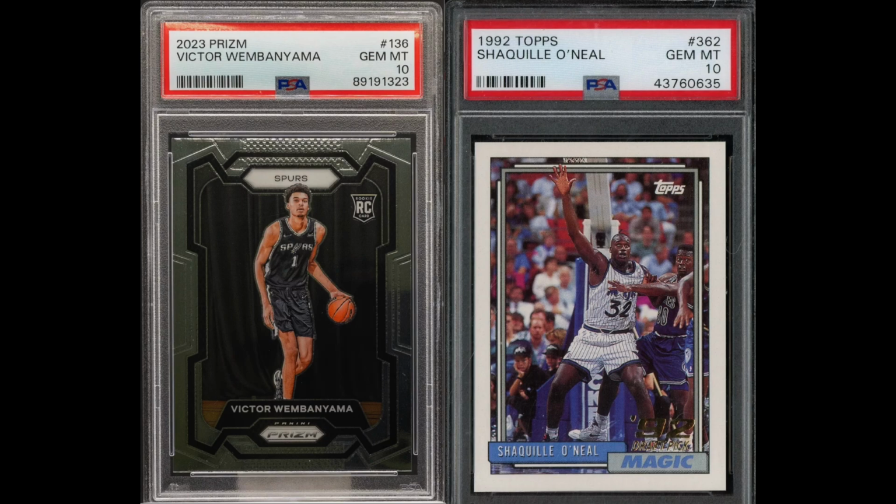So many cards out there today, so many variations and parallels, and so many cards are being graded that are not, I don't want to say they're not worthy, because if it's for your personal collection, any card's worthy of being graded if you want it. But from a financial standpoint, there are so many cards being graded that it doesn't make sense to grade. The hobby is just so overloaded with different cards and different graded cards. And supply and demand rules will say that this is not really sustainable.